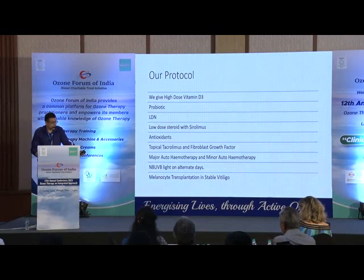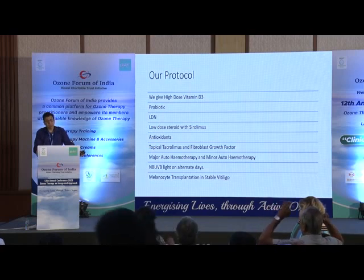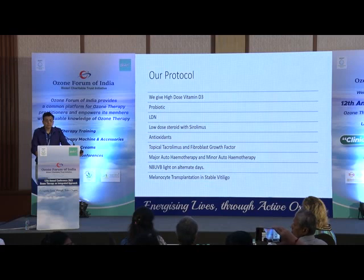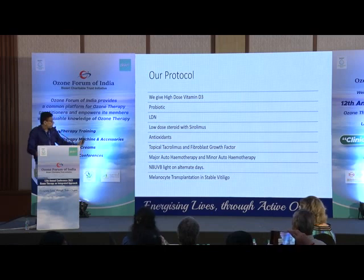Now, this LDN also works on the endocannabinoid system and increases endorphin levels, something similar to what cannabis and other things are doing. So this is something you can add to your treatment. It has to be kept in the fridge.